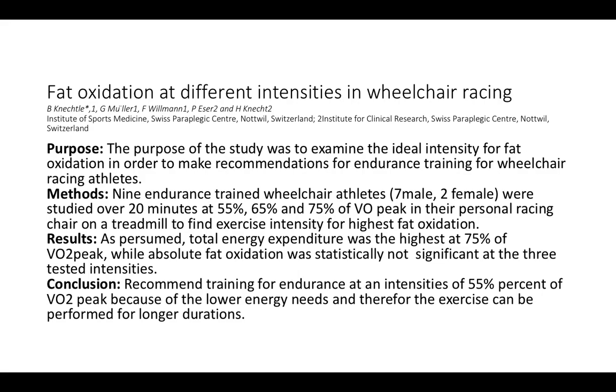Obviously, this was a quantitative study. I think there was a high internal validity because we had a lab setting, so all the athletes were tested in the same environment, and the tests were always very controlled. There might be some constraints in terms of external validity, just because a treadmill is different than being on the track, for example.